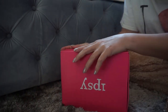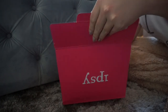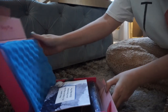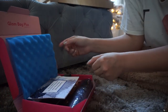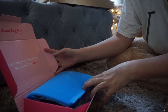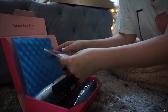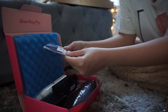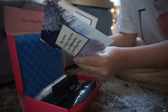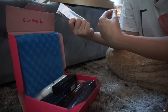So let's move on to the bigger box. All right, let's see what's in this. I'm pretty sure it said full size, but I could be wrong. I honestly don't remember. Okay, so this is what the inside of the box looks like. It looks like it's packaged almost exactly like BoxyCharm. So it says Glam Bag Plus, don't be pretty like them, be pretty like you. It says, hey, Ipster, it's time to dig into your December Glam Bag Plus. So this is exactly like BoxyCharm where it tells you what each product is and how much it retails for.